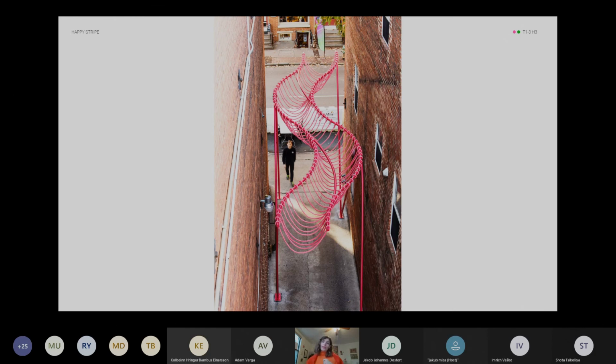Now I'm going to move to our latest project, which is called Happy Stripe. It is a winning proposal for a site-specific installation in downtown Frederick, in Maryland in the States. It aims to activate a narrow alley by stimulating passersby's curiosity and encouraging them to walk beneath it. For this project, we designed an augmented reality gaming app that allows users to digitally interact with the structure and with each other, while it enables them to play together safely.